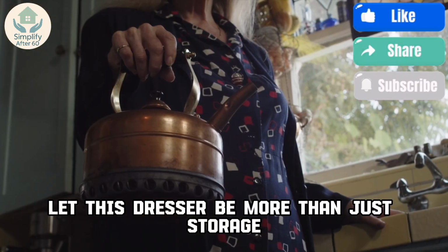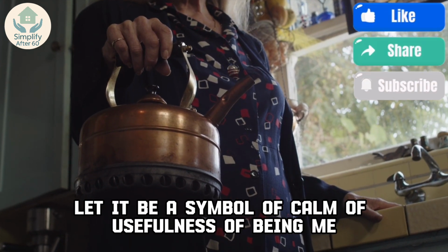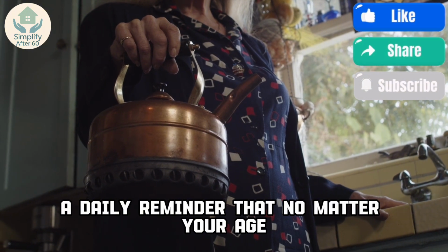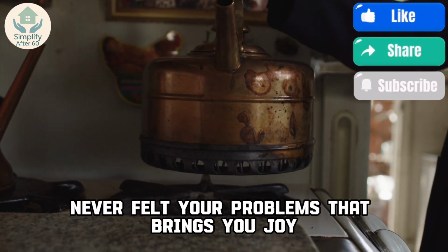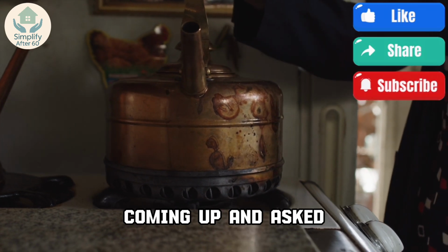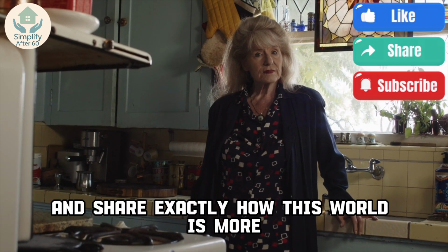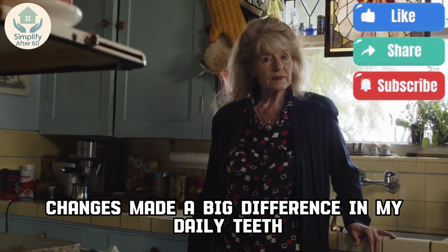Let this dresser be more than just storage. Let it be a symbol of calm, of usefulness, of beauty. A daily reminder that no matter your age, you can create a home that supports you, that reflects your values, that brings you joy. Coming up next, I'll show you the before and after transformation and share exactly how this one small change has made a big difference in my daily routine.